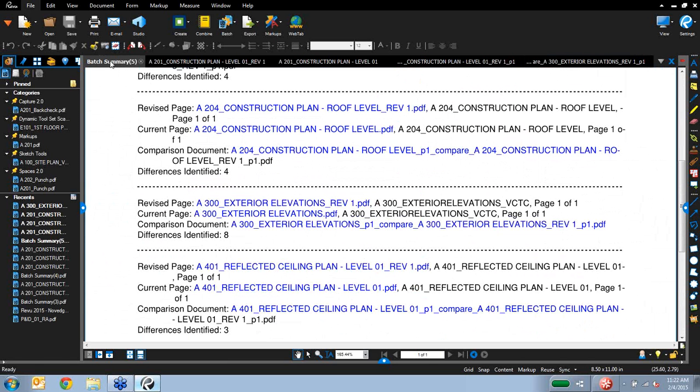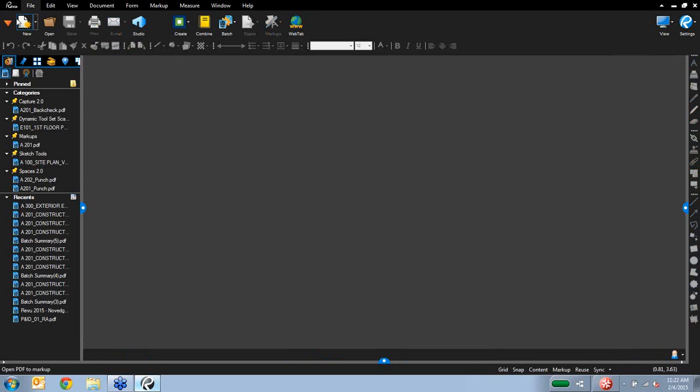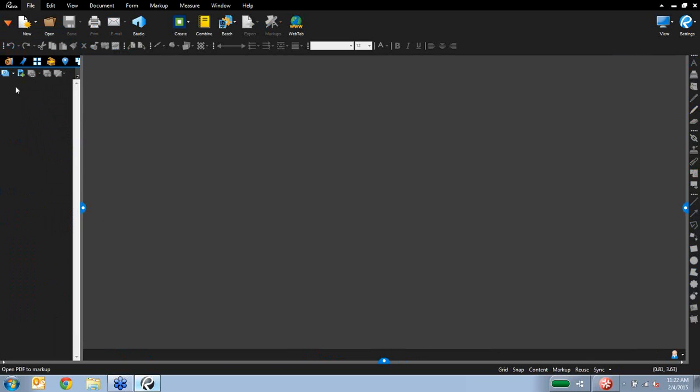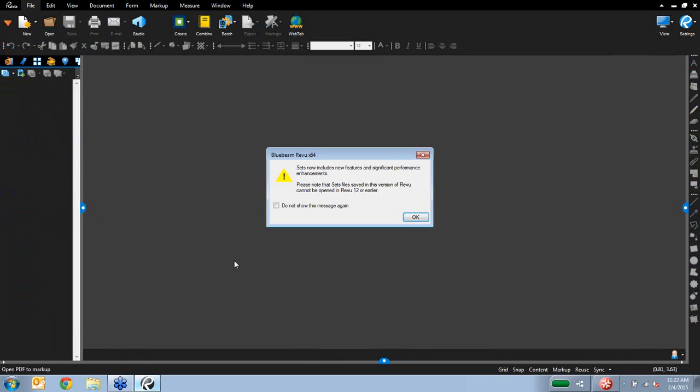So with Sets 3.0, there's some significant improvements to it. Let me, once again, close out all this other stuff I have open. First, I'm going to access the Sets panel by clicking Tab Access up here and jumping into Sets. When I click the button to create a new set, it's going to give me this little pop-up warning here.